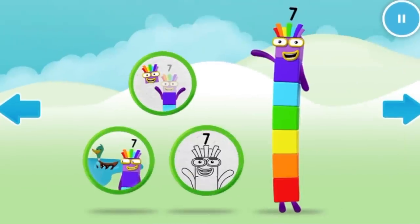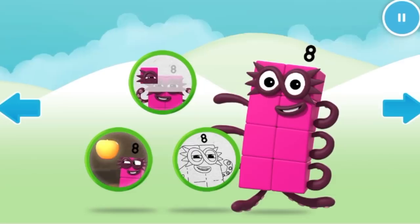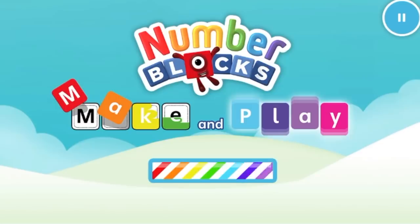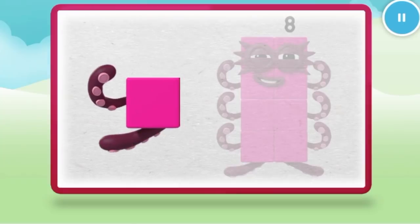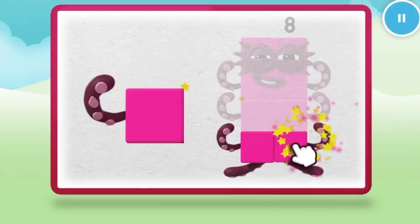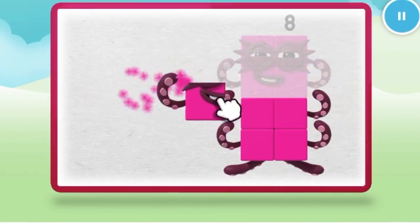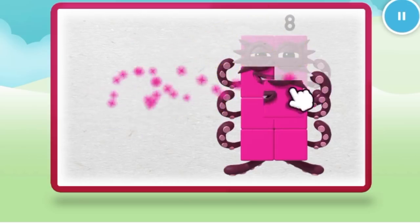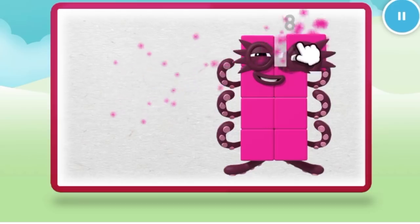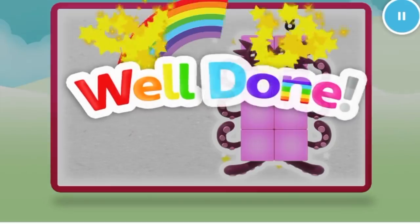Continue. Welcome to Numberland. Let's make and play with the number blocks. Let's make number block 8. 1, 2, 3, 4. Nice, keep it up. 5, 6, 7. One more to go. Now 8. Pop a numberling on top. Well done.